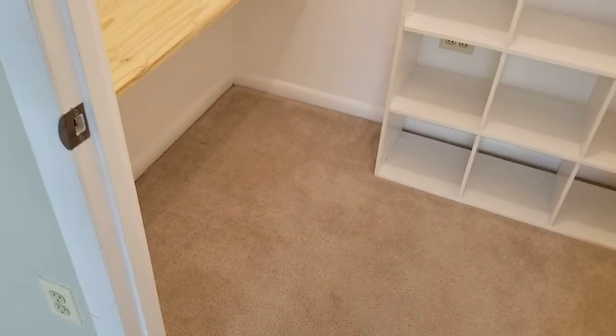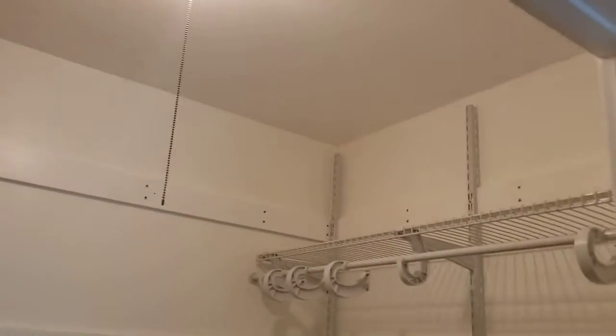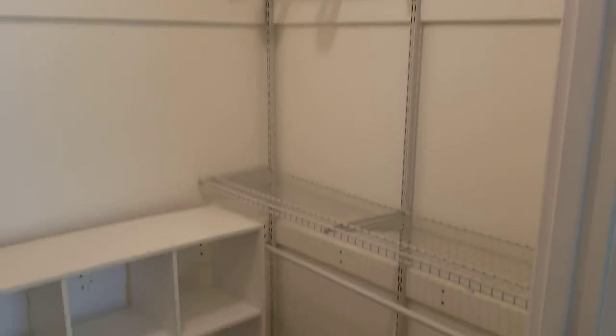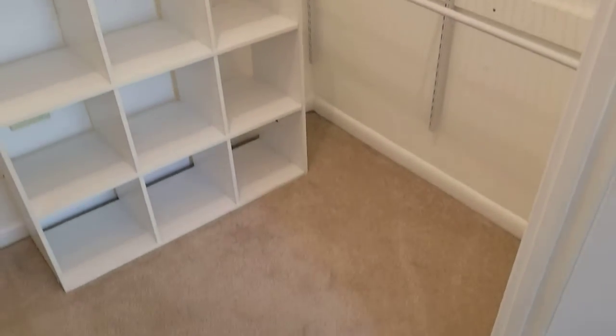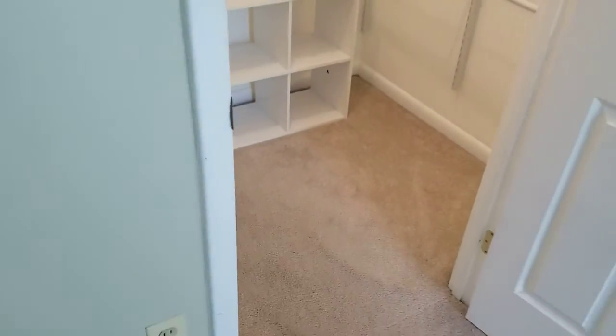Another nice sized closet right here. The built-ins on the left are all up and working. Light works. We have white wire shelves right here. Please don't overload the white wire shelves. Spread the weight out as best you can. And floor also is showing a little bit of wear in there.